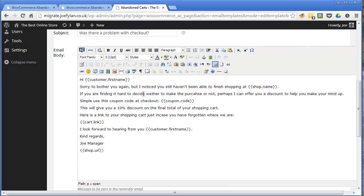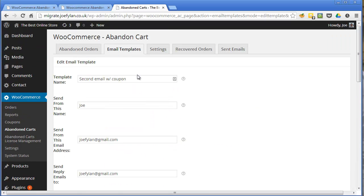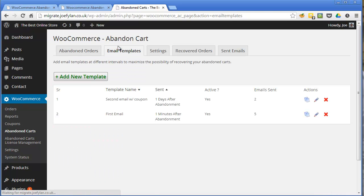This time it says, we notice you still haven't come back to finish your shopping, but to maybe make it a bit easier for you, we've included a coupon code that gives you a 10% discount on the final total of your shopping cart. There's a link to the cart, and I've included the coupon code here, and that'll give them a code they can enter and get a 10% discount. So that should give them an extra incentive to come back. And you can create as many of these as you want. So you could send one the next day giving them maybe 20% discount and so on. But it's best to not overdo it because you don't want to annoy your potential customers.